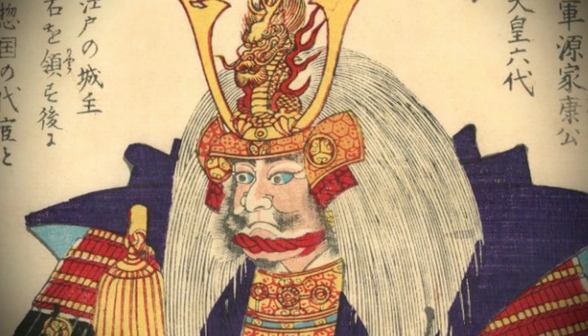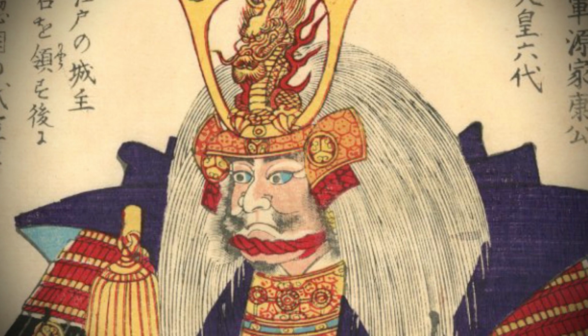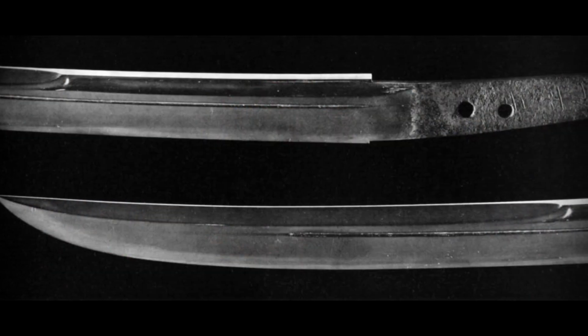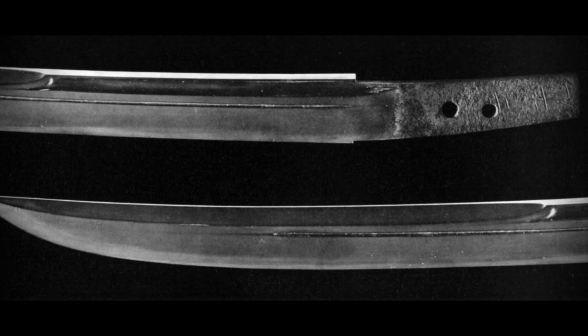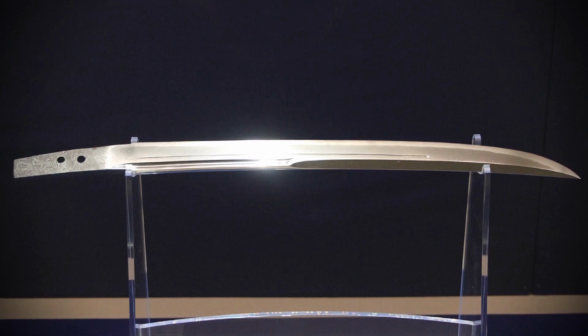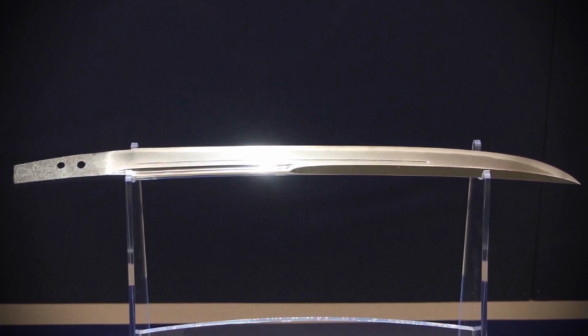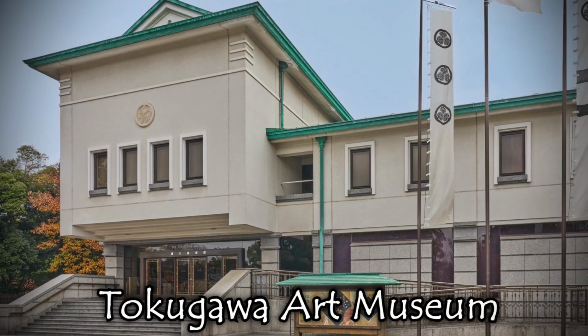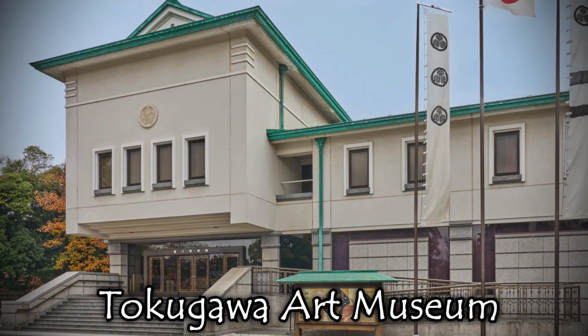After the war, Ieyasu lamented the loss of the sword with the castle. Moved by this, he ordered his swordsmith to recreate the sword, thus giving it a new life. This wakizashi, which passed through the hands of several rulers, is currently housed in the Tokugawa Art Museum in Aichi Prefecture.